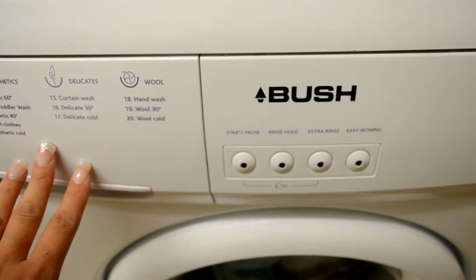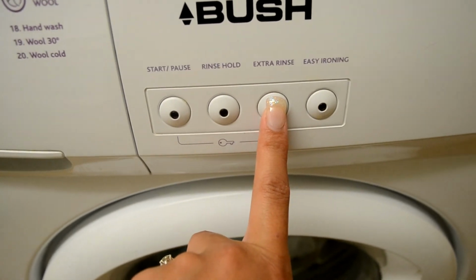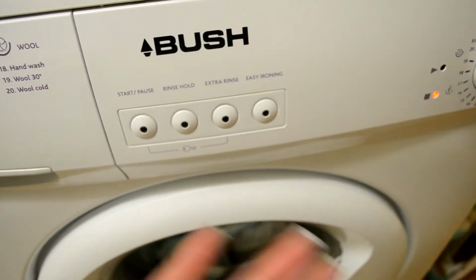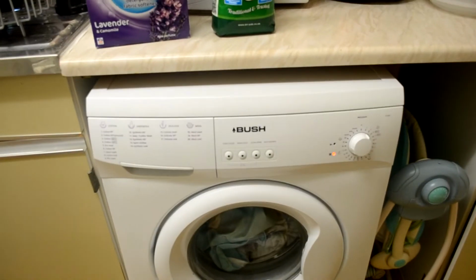Okay, so then what I would do is I would press start, and then I would click extra rinse to go with that. So that means that I'm going to be doing a rinse, a wash on 60, and then an extra rinse. And then depending on how I'm feeling at the end, I might come back and do another rinse. So every now and then you want to clean out your washing machine.